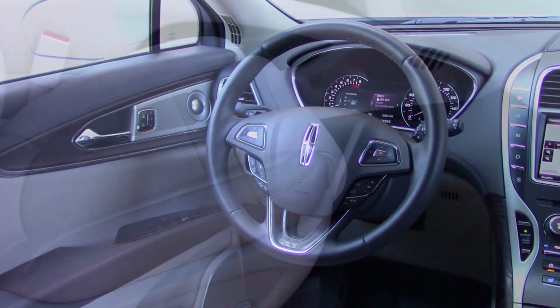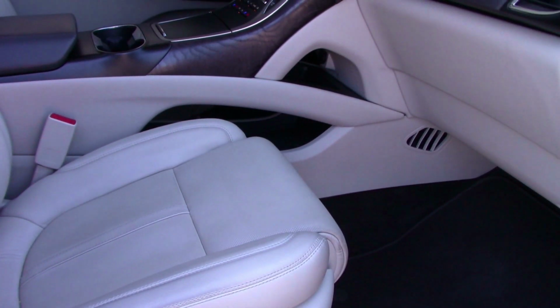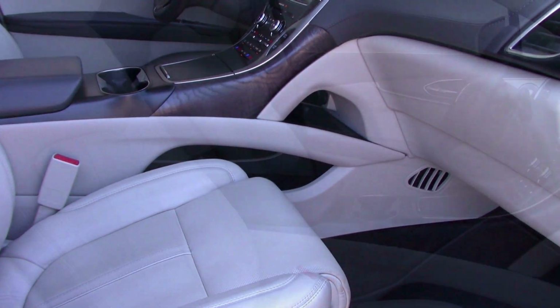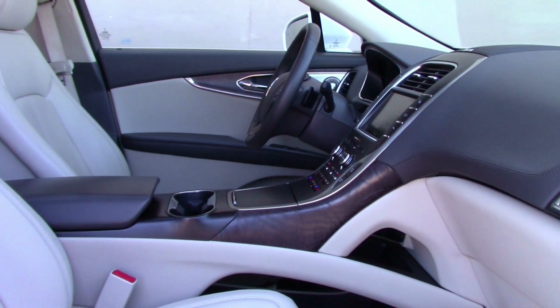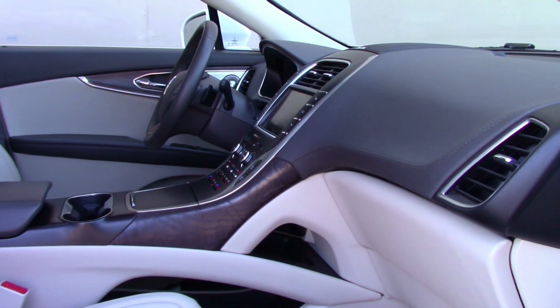and device bin. There's lots of storage here too, with 2 shelf spots in the center console down below the center stack, and of course the console also offers a large bin under the armrest in addition to a power opening glove box up front.